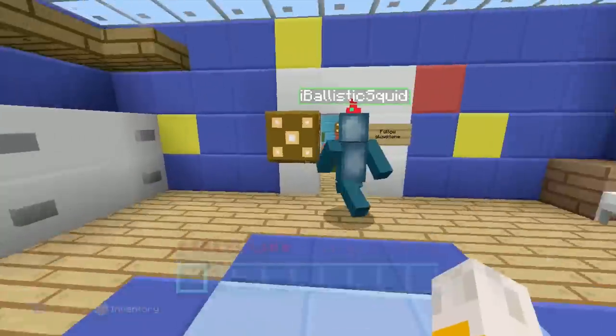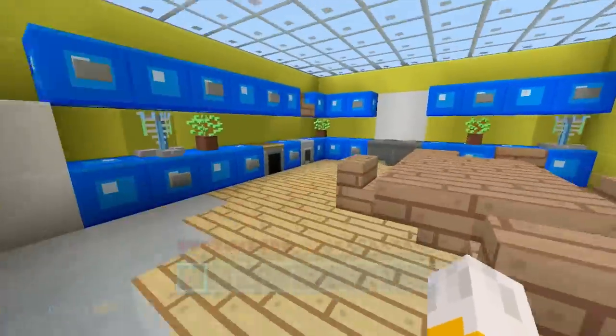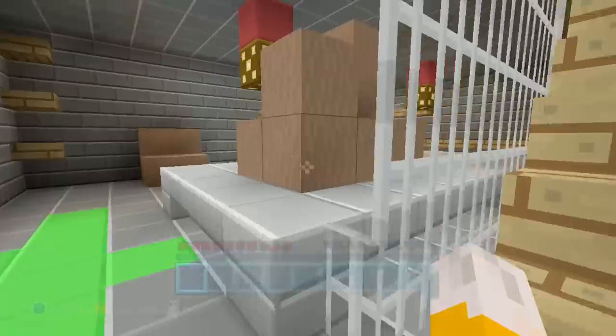Follow the glowstone. I don't know. Should we just go for it? Yeah, I think this is okay. So we've missed out on the pig on the car because you ran ahead. But we've seen pigs on the cars, mate. We've seen them all. If you've seen one pig on a car, you've seen all the pigs on a car. Here we go, downstairs.